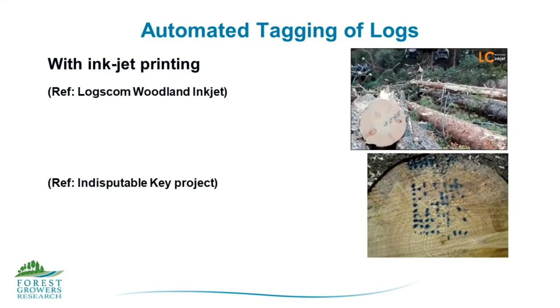Another top contender was inkjet printing of logs. The Woodland system is a commercial solution today. A stand ID, but not a log ID, is sprayed onto the log end. The Indisputable Key project earlier tried spraying a QR code on the log end through holes in the chainsaw bar, but this didn't go any further.